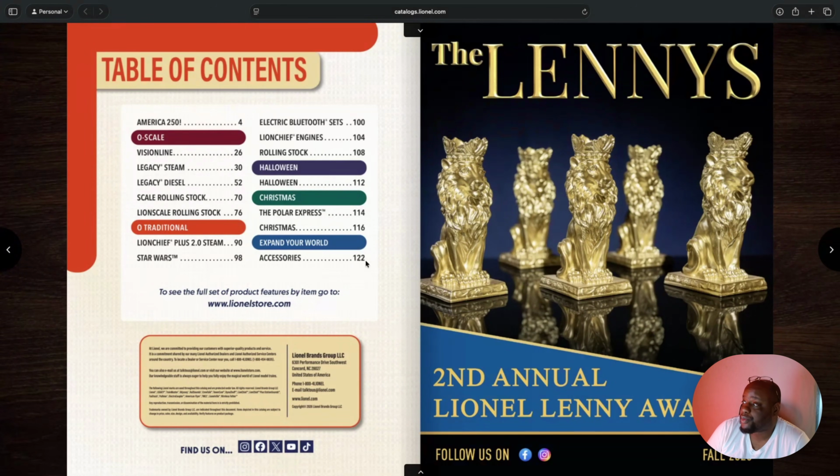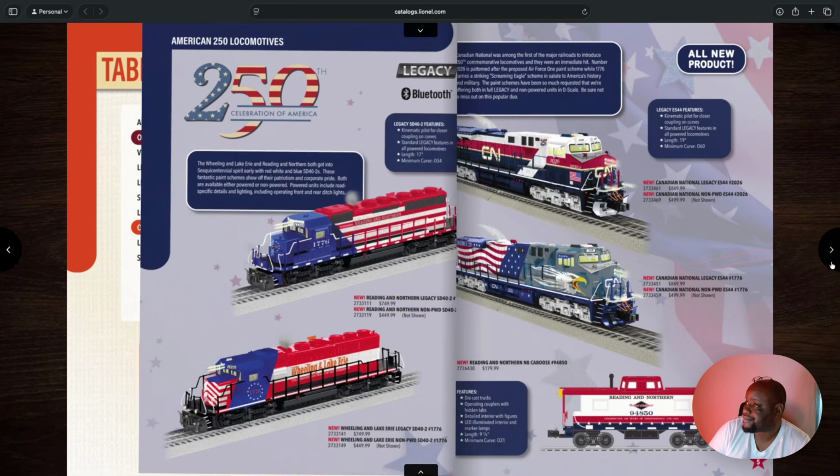But moving forward, we can see that this is the second annual Lenny's Awards, right? So I wonder who's actually going to win it this year. My vote, if I actually had a vote, is Ben's Trains for Train Talk Tuesday. I think he does an amazing job getting the hobby out there, especially with vendors that you never heard of or never really get in contact with concerning custom runs and custom rolling stock, right?